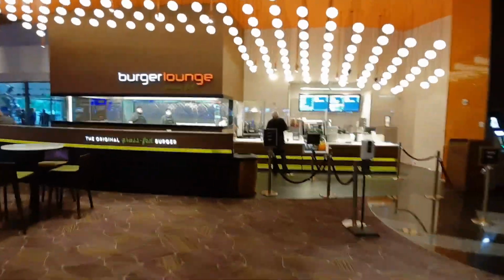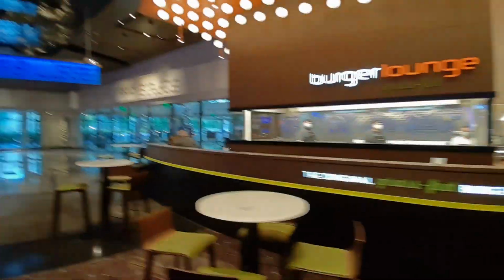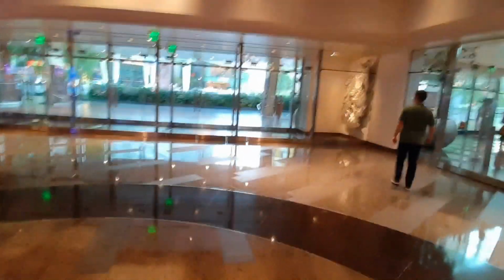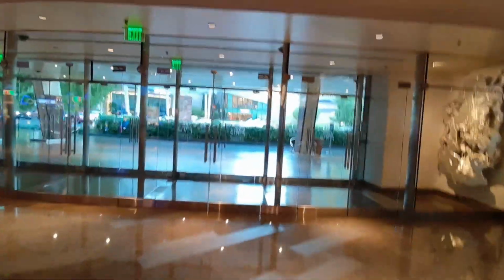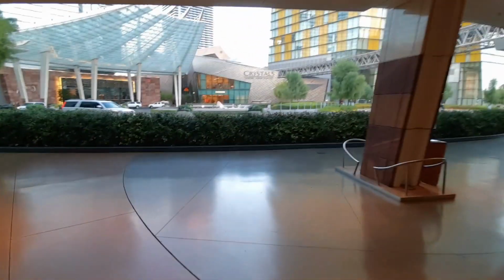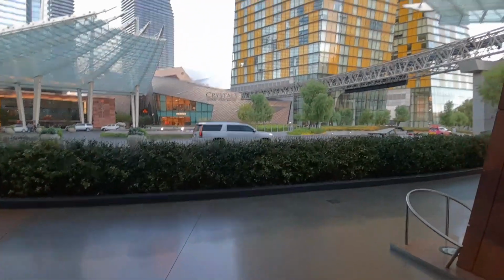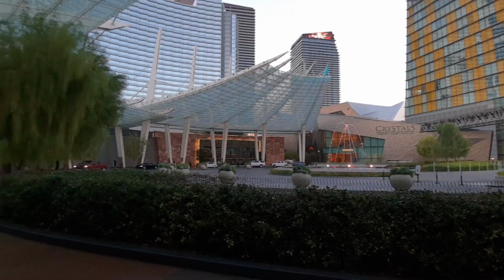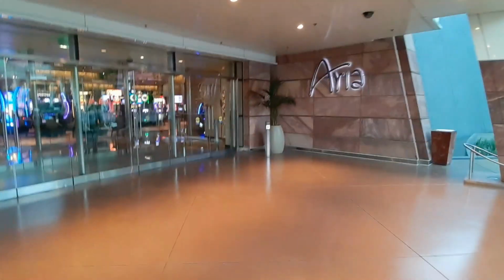And here's another fast food restaurant. This one's called Burger Lounge. And I believe they have more restaurants and fast food places on the second floor. And here's another entrance exit here. This one goes to the valet parking area, which is on the east-facing side of the casino, and basically that's where we entered over there. So just about finished here with the tour.